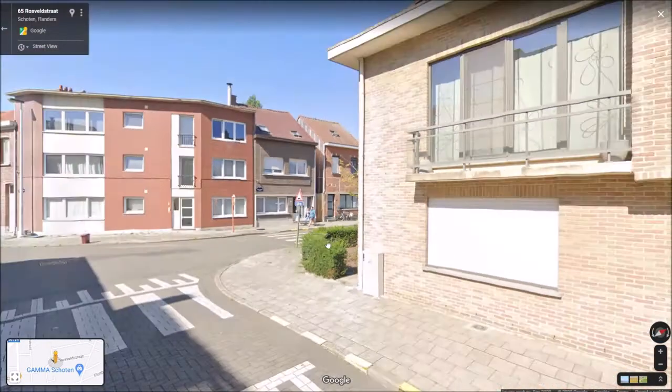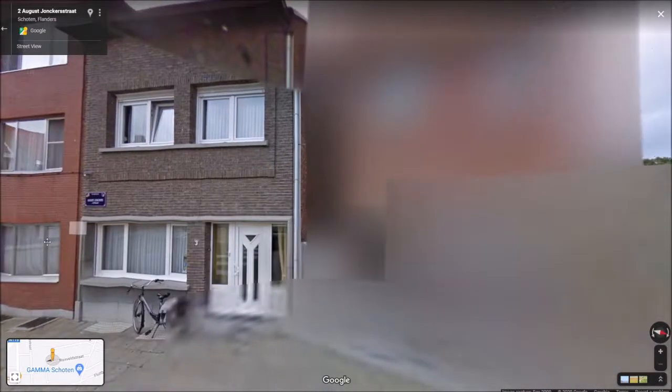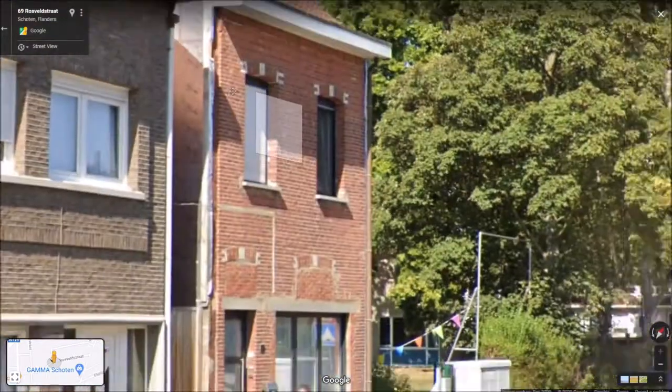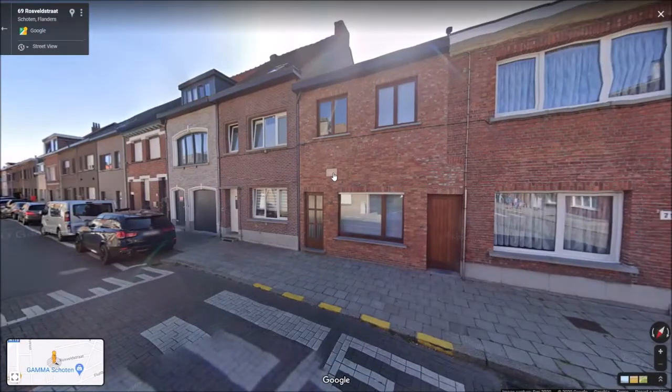Yeah. Oh, actually, around here you can see. I blurred out the house, and actually didn't blur it again on the new coverage. Nice. Okay. Yeah. Let's move on.